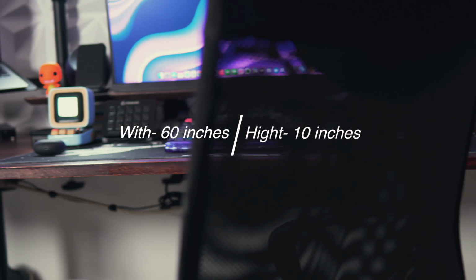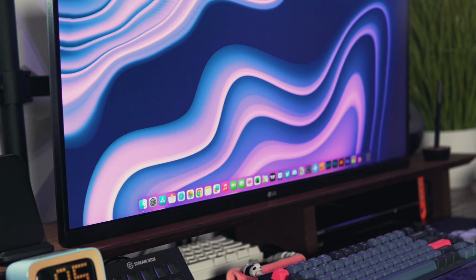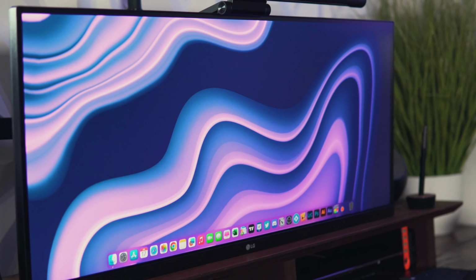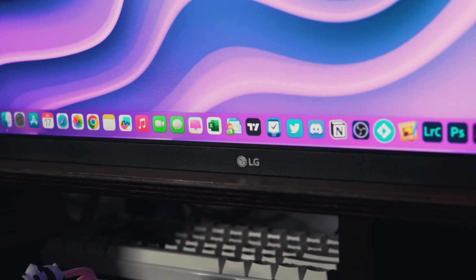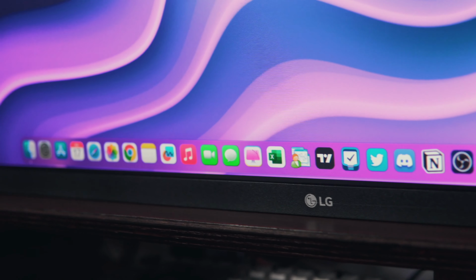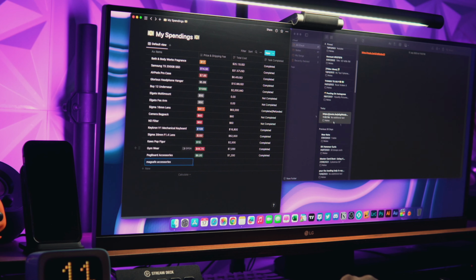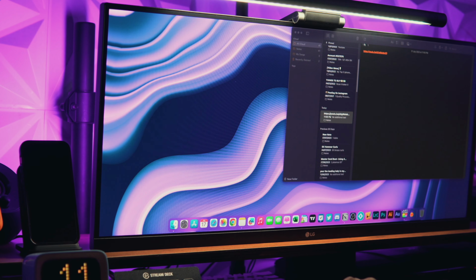So the monitor I'm using is this 29-inch ultra wide from LG, and I bought this monitor a while back, and ever since I haven't upgraded to any other monitor, and I think it's time to give this a change. And I'm thinking about getting a 4K monitor as my main editing monitor, just because the colors on this are not accurate enough when editing and trying to get the colors right in my footage. It's just not the best when it comes to those things.